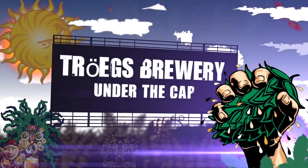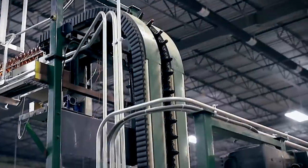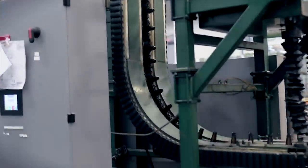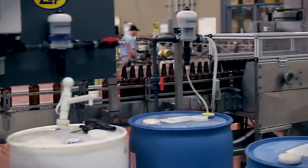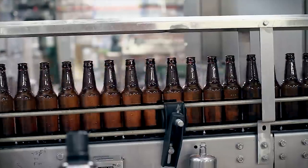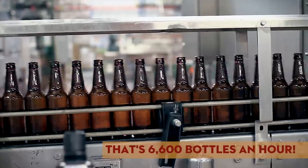At Tröegs Brewery, we package beer 5 days a week over the course of 2 shifts. We run between 2,500 and 3,000 cases of beer per day and approximately 300 kegs per day. Our filler runs at approximately 110 bottles a minute. We have a 20-head long-stem filler.